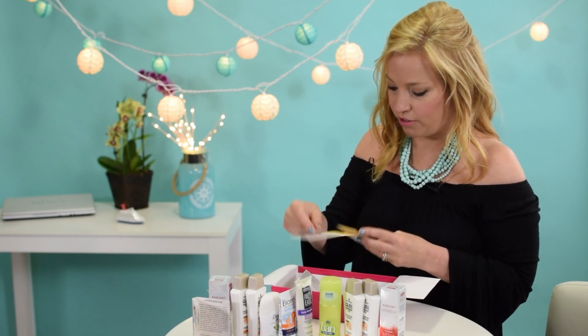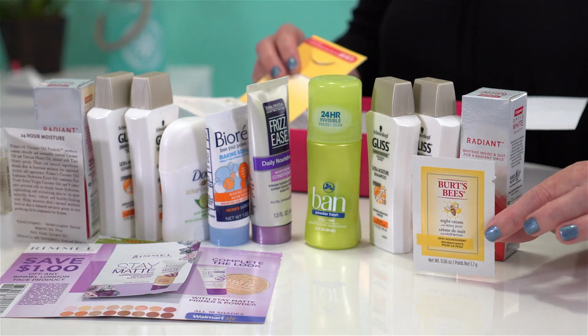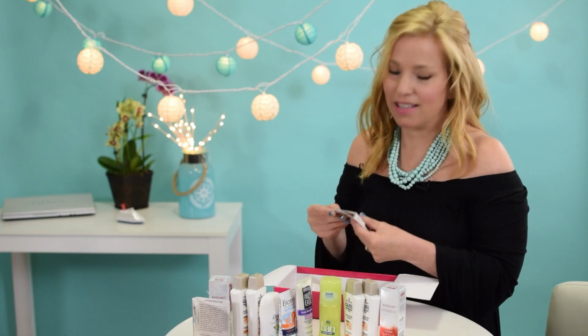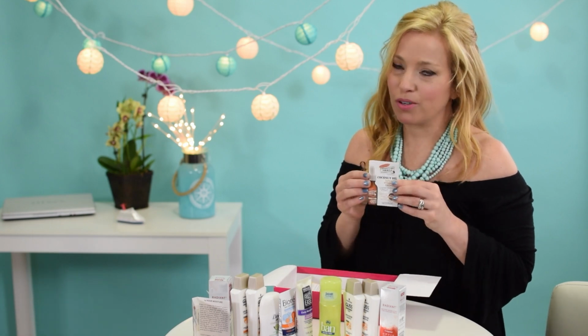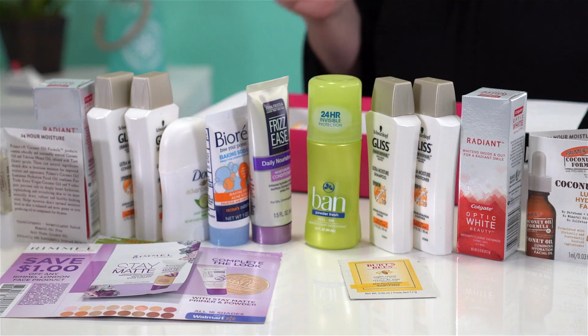Okay, yeah, I buy that for aging skin. This cute little guy, a little night cream, sounds wonderful. I will use that. Very nice for travel, excellent. Yes, another Palmer's facial oil coconut. Oh my gosh, I'm so thrilled right now. That is wonderful.